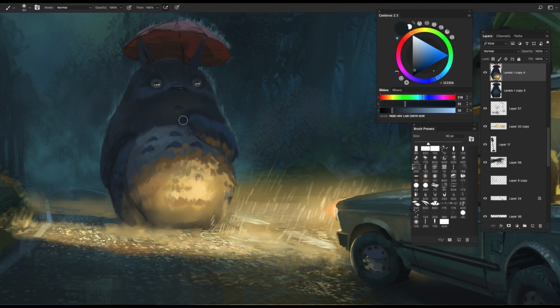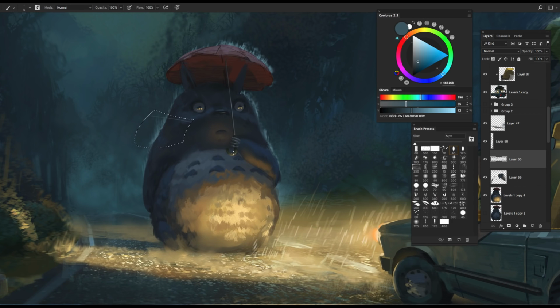Here I'm adding in a little bit more lighting. The strong light source from the headlight was a really big part of this painting, so I wanted to make sure the lighting on Totoro was just right.